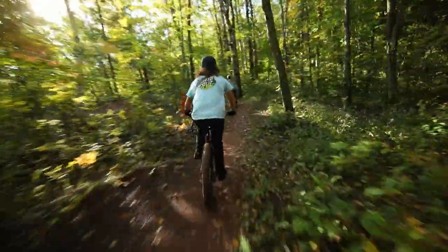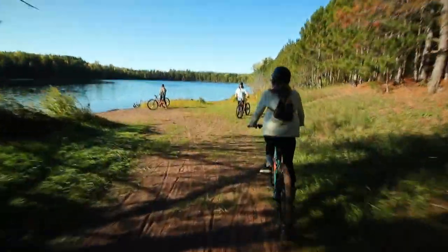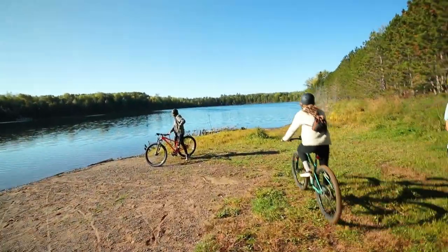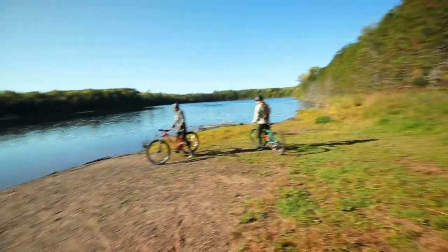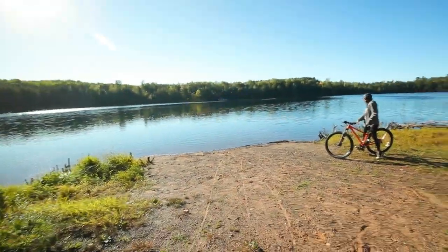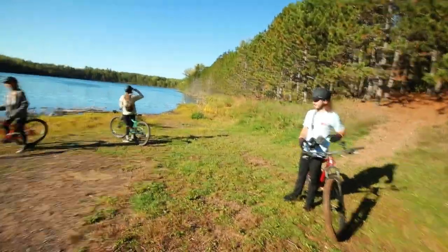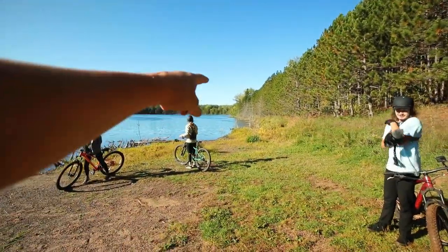Oh, my gosh. Wow. Epic spot. Didn't find the rope swing yet, but found this spot. The rope swing is right over there.